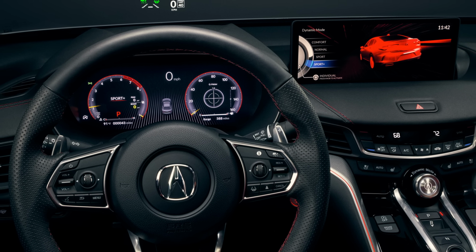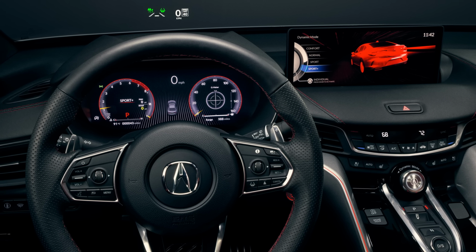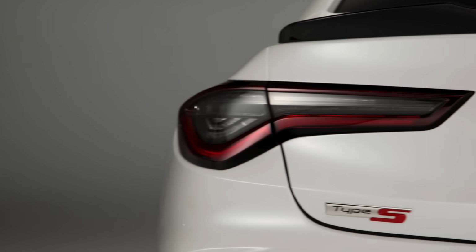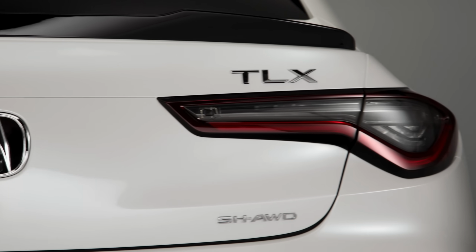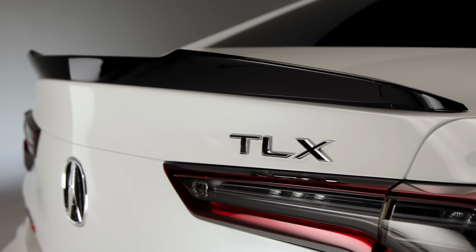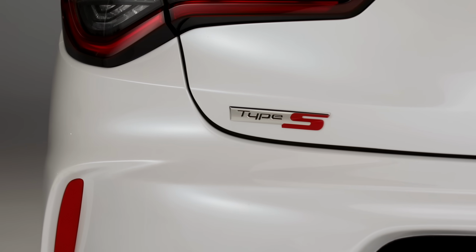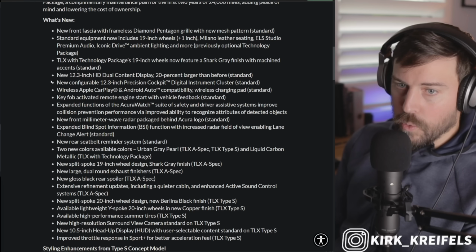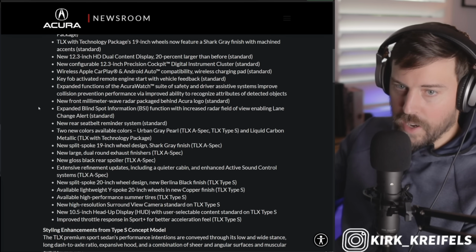You have key fob activated remote start with vehicle feedback. That is standard. Expanded functions for the AcuraWatch suite of safety and driver assistance systems improve collision prevention performance via improved ability to recognize attributes of detected objects. We also have a new front millimeter wave radar packaged behind the Acura logo. We have an expanded blind spot information function with increased radar field of view enabling lane change alert. All right, new rear seatbelt reminder system, which is standard. We're seeing that more and more across all the manufacturers.